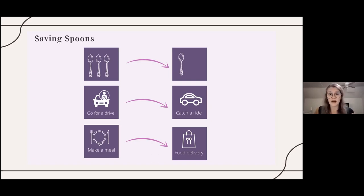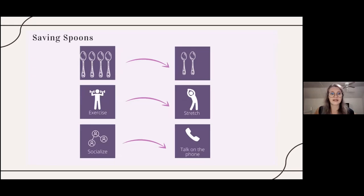Same thing, if you have to make a meal and your symptoms are really not great that day and you're just feeling like everything is costing more energy, that's when you could get delivery, and that saves you some spoons. So unfortunately, we are in the place where we have to make these choices between little mundane things. But it's about planning and prioritizing. So again, maybe you really wanted to exercise, but you also had to go to work. And so you had to work.